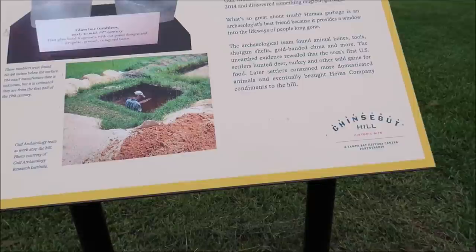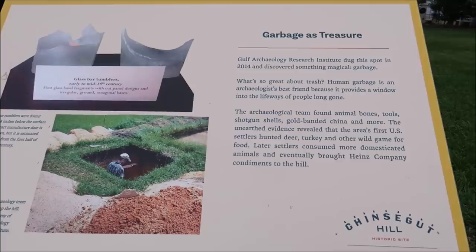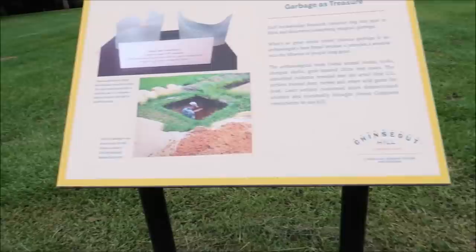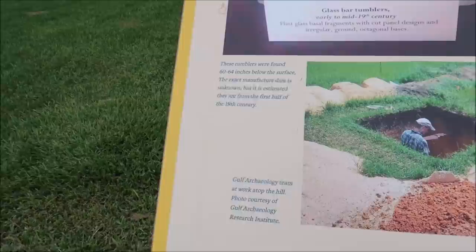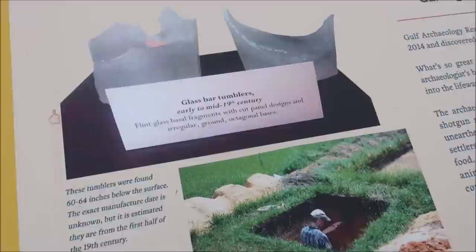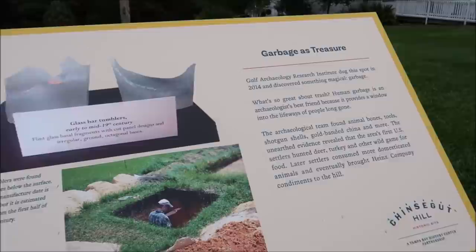They found animal bones, tools, shotgun shells, gold banded china, and more. Just from one spot that they dug here on the property? Wow. I wonder where they dug at. Wonder if it was here. These timbers were found. Glass bar tumblers? Tumblers, yeah. Oh, wow. So I bet you all the stuff that they found is probably inside. You think? Yeah, I would think so. Oh, wow.